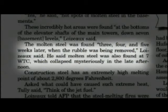He said that molten steel was also found underneath World Trade Center 7. So I'm looking through the official reports. What do they say about the molten metal? They say nothing. But wait a minute. This is important evidence. So where'd that come from?